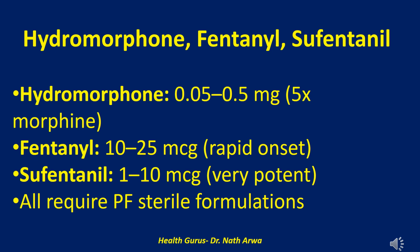Sufentanil is reserved for highly specialized use cases, such as obstetric anesthesia, spinal analgesia in high opioid-tolerant patients, or ultra-low volume infusions via programmable pumps. Its rapid onset, combined with high potency and limited CSF spread, makes it a precision tool, but also a high-risk agent. One universal rule applies to all three: only use preservative-free formulations.